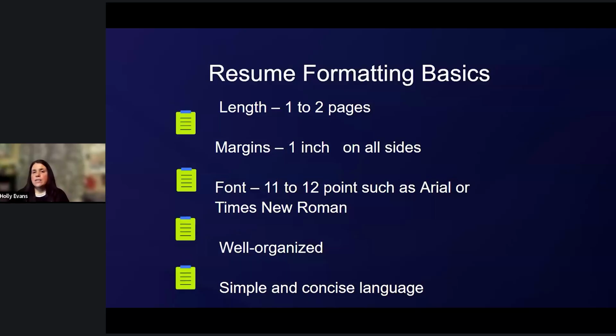Just the basics for a resume format. So again, I said a resume is like a living document. The length needs to be 1 to 2 pages. I don't recommend going over 2 pages in a resume. If you have more that you want to share, this is where an online portfolio or your LinkedIn profile is going to come into play. And your resume needs to be relevant to the job you're applying for. So it's a relevant experience.